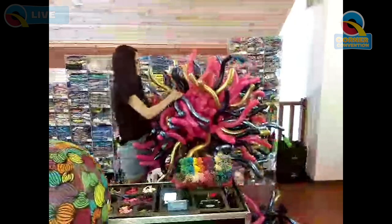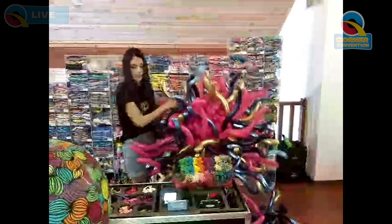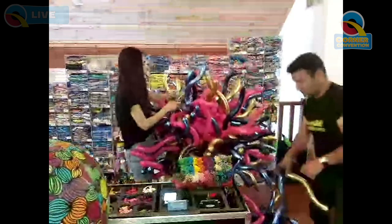The way that you choose the colors is very important in this design because it looks really different when you change the colors.